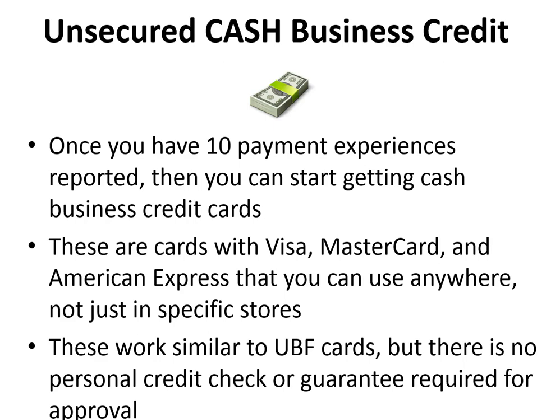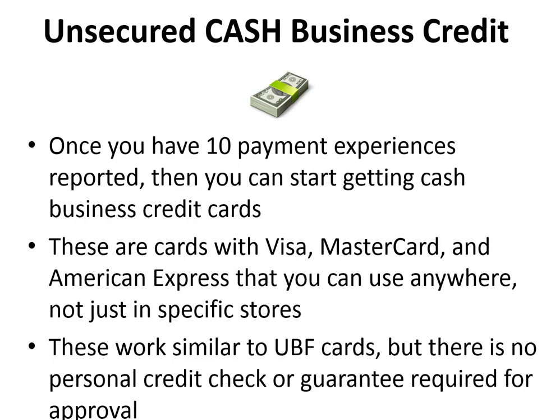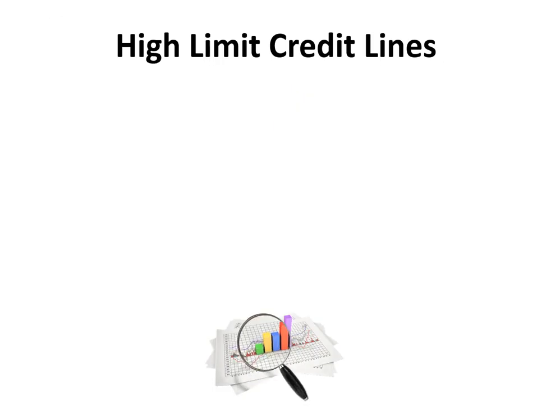So with the unsecured business financing program we talked about earlier, those require a personal guarantee because you're using your personal credit for approval. These use business credit for approval and don't require the personal guarantee or credit check. So again, it allows you to get cash credit regardless of your personal credit quality and without having personal liability, which is a really big deal.